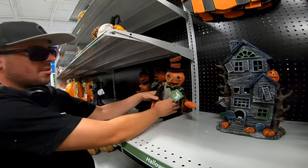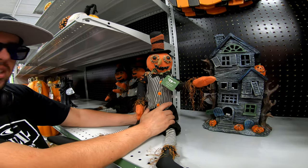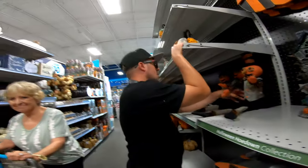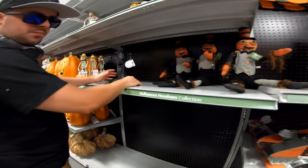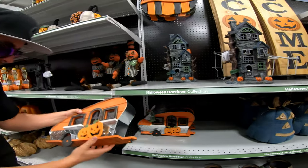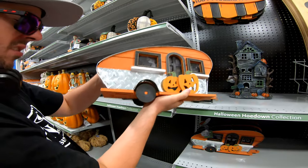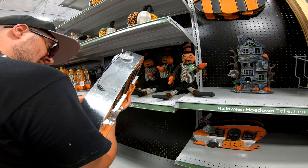And we got this Halloween pumpkin guy, scarecrow pumpkin. Pretty sweet. Nice and soft. But you missed this one down here. The mobile home. The trailer home, yeah. You see there? It looks like it lights up. Let's see if it works. Just gotta find out how to turn it on. Oh, there it is. Somebody had it on.